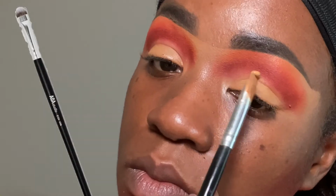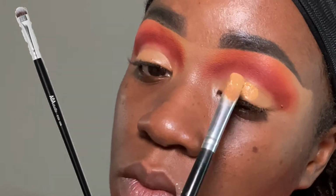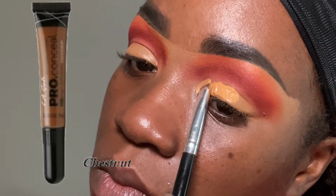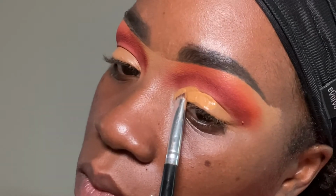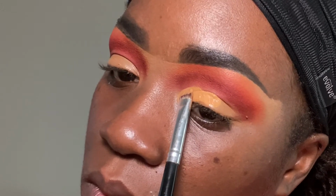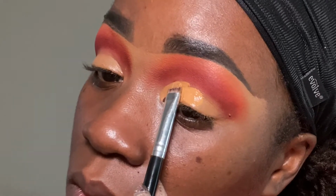Gonna get ready to cut that crease. I'm gonna come in with the AOA E123 brush to do that, and I am using LA Girl Pro Conceal in the color Chestnut. I'm gonna lay that concealer down, and then I'm going to start to shape my cut crease the way that I want it using the very slim tip of this brush.